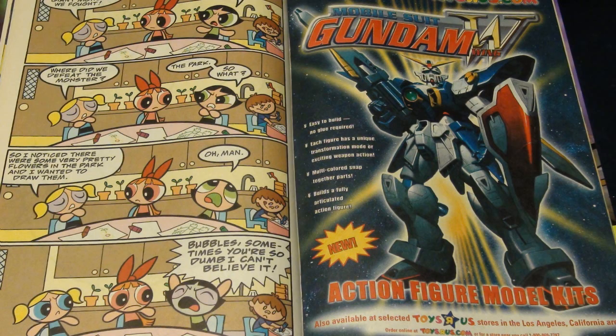Mobile Suit Gundam, a toy sold at Toys R Us. Gundam Wing. Never saw any Gundam. But those toys always looked like fun, because obviously, some of those giant mech things like a Megazord always looked like fun.